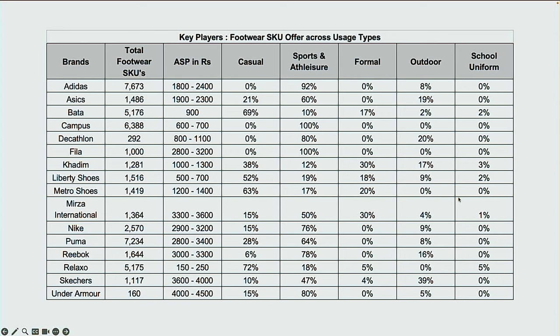So coming to some of the footwear players across various ASPs and various segmentation and categories. What we can see is mainly, I'll just highlight a few things. There's a lot of data, so I'll just highlight a few things that are worth looking at. Relaxo essentially targets the mass economy and mid-segment, so their ASPs are certainly less than 1,500 rupees. And most of the revenue is coming from that segment, as we can see around 72% from casual and 18% from sports and athleisure.